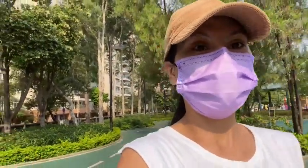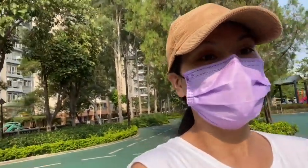Yes everyone, so sobrang laki ng park na to, hindi ko talaga na cultivate yung buong area. That's why, yan, sobrang mainit na din masyado, I need to go back home.